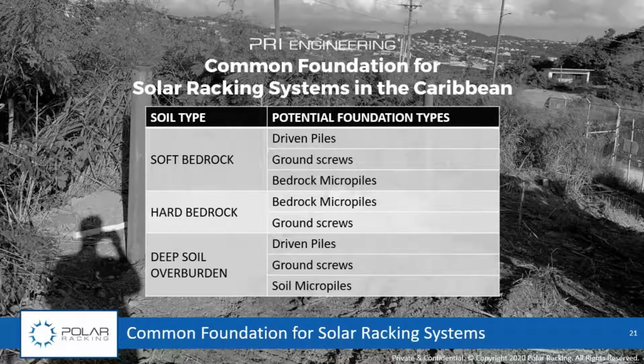I can tell you that we worked on a project with Polar on this, and we were able to help save the project almost $1 million, because the original proposition on the table was option 3 there, bedrock micropile, and we were able to prove that a driven pile would be successful at that site. So major cost savings. We're not talking about just a couple bucks here and there. We're talking major amounts of money that could be saved.